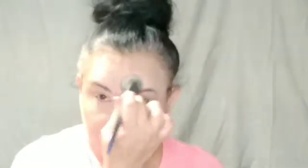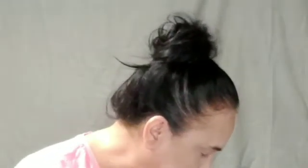Just going to powder everywhere I put that concealer just to set it down. And you don't have to use a lot of that powder either. It feels very silky. I love the way it feels on the skin. It does not dry. It does not leave me dry and all crinkly up. It's good. Okay, what do we need now? Now we need to powder the whole face.